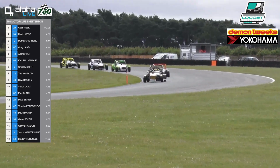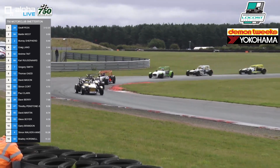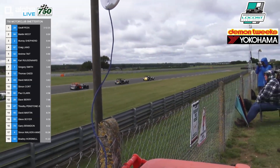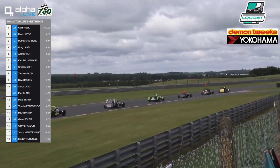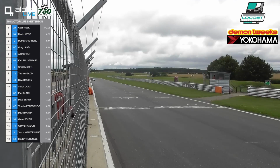So they're making their way around Coram Curve. Yes, Martin West is in second place, so it's 29 from 94. And then it is the 87 car of Craig Land in third place, number 2 Murray Shepherd in 4th, then it's 42 Andrew Tate, and then it's 84 Carl Rousenard, who was a winner at Donington Park last season.